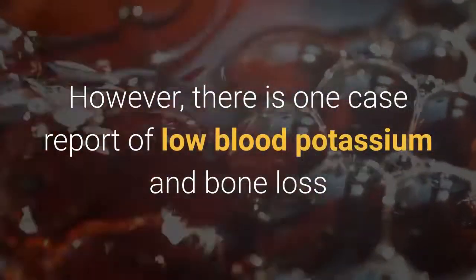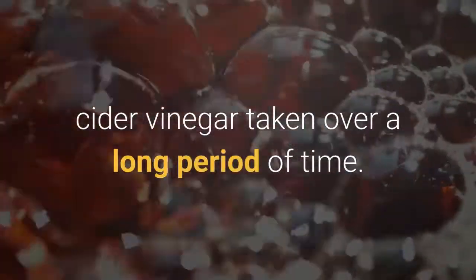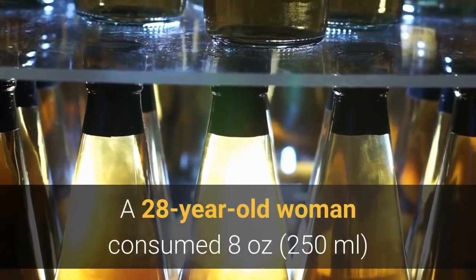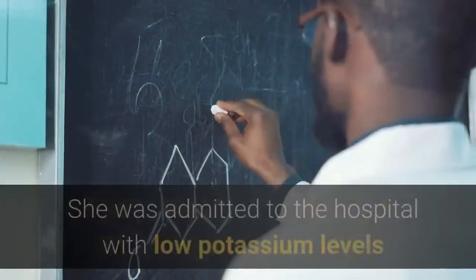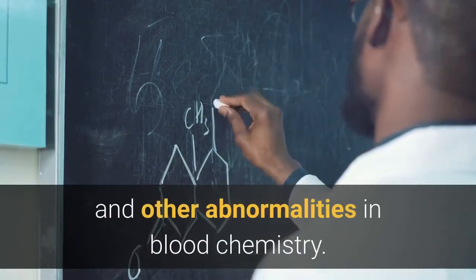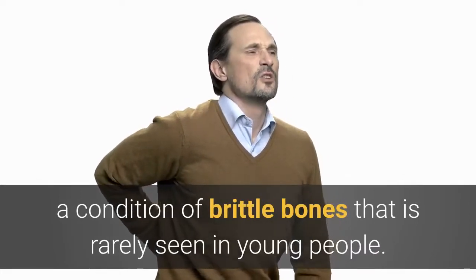However, there is one case report of low blood potassium and bone loss that was attributed to large doses of apple cider vinegar taken over a long period of time. A 28-year-old woman consumed 8 ounces (250 milliliters) of apple cider vinegar diluted in water on a daily basis for 6 years. She was admitted to the hospital with low potassium levels and other abnormalities in blood chemistry. What's more, the woman was diagnosed with osteoporosis, a condition of brittle bones that is rarely seen in young people.